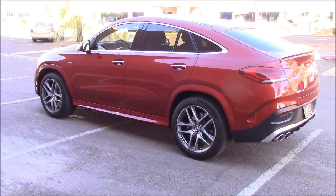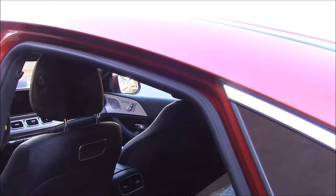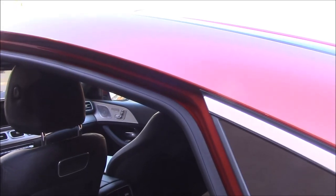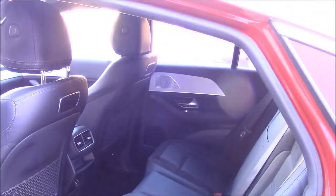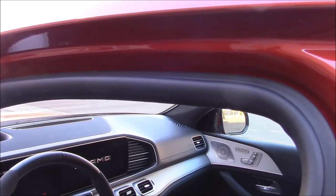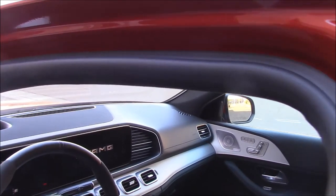Style over function, I suppose. You'll notice a difference as soon as you try to get in the vehicle, because this is my eye level right now, and your head is going to have to take a big dip to get in here. It's pretty cramped back here. If you're over 6 feet tall, it might be an issue. And it's not much better if you're crawling in the front. Again, eye level. Get your head in.